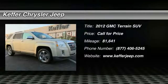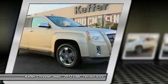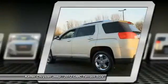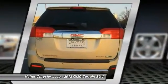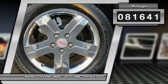2012 Terrain. The GMC Terrain combines the benefits of a crossover with the style and functionality of an SUV. Terrain offers uncompromised capability, a balanced stance, and a commanding view of the road, letting occupants enjoy a confident driving experience. And an EPA estimated 32 highway MPG is not bad either. This vehicle has less than 85,000 miles.